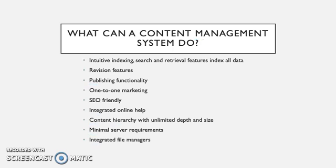Features can vary among the various CMS offerings, but the core functions are often considered to be indexing, search, and retrieval, format management, revision control, and publishing. Intuitive indexing, search, and retrieval features index all data for easy access through search functions and allow users to search by attributes such as publication dates, keywords, or author.